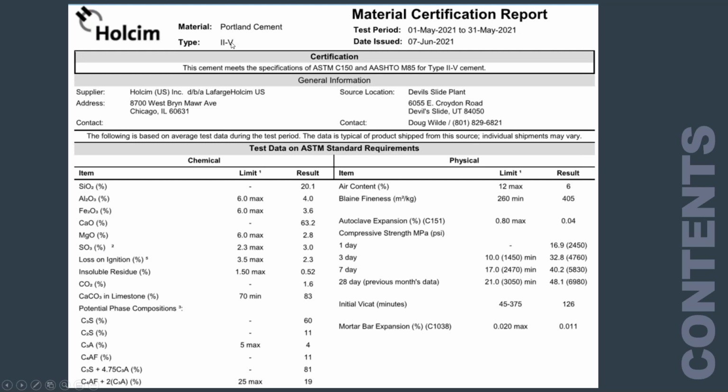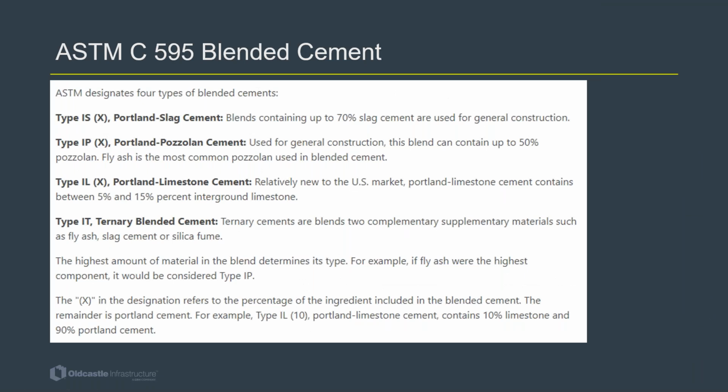Well, what I want to talk about is ASTM C595. We are going to see, and this is going to be more and more common coming out, ASTM C595 blended cement. In fact, Holcim, one of the biggest cement suppliers here in our area in Utah, is actually requiring people to change over to this ASTM C595 blended cement.